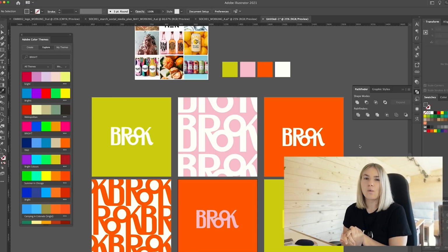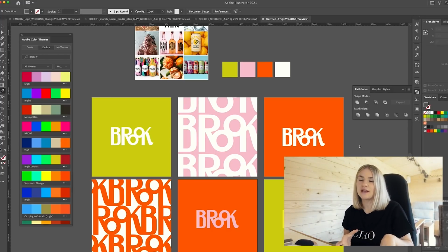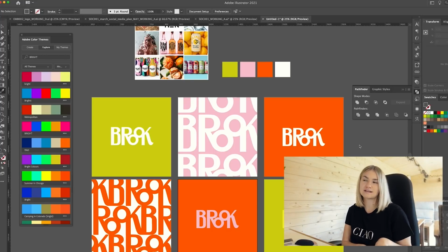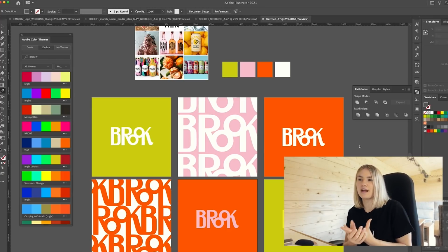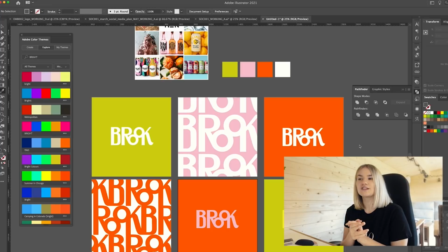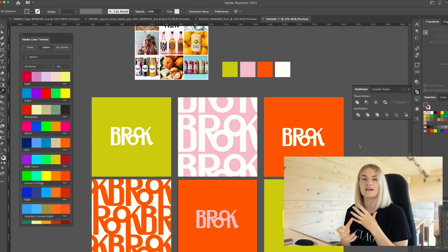I always try to go away from what everyone else is doing, so a lot of these sparkling water brands that I had a look at were using blues to show that infusion with the water, but this just reminds me of a really fun, funky, fruity brand, and I'm really excited to keep exploring this. I'm going to work on a few logo marks, but now that I've found the colours, I am really loving this whole look of this brand.